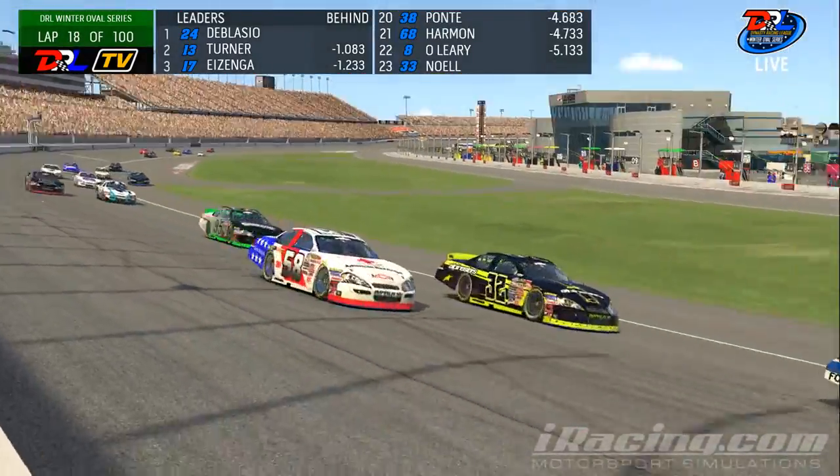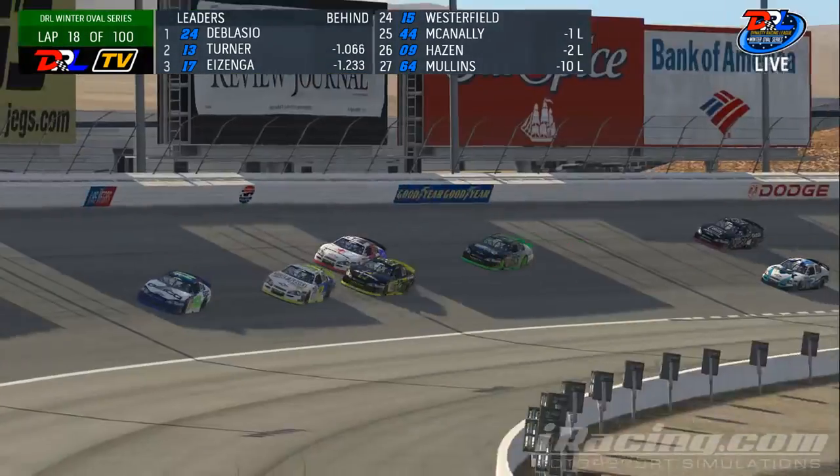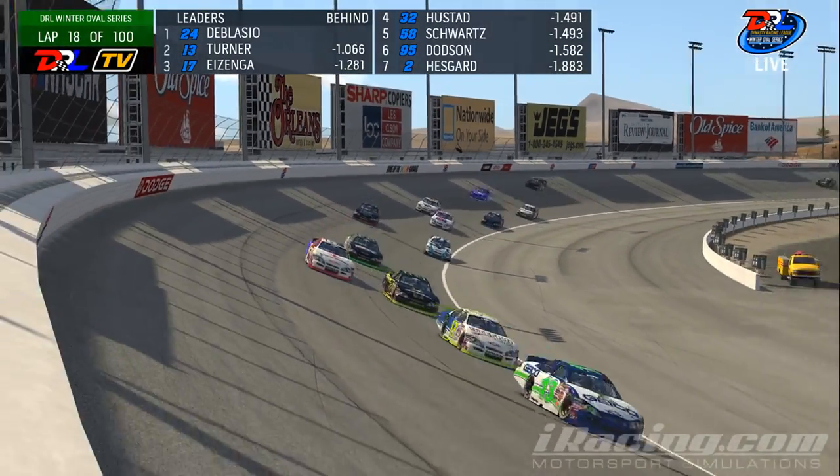Well, you know, I don't see Springer in this race. But I tell you one thing, if Highline Springer was here, he'd show you how to get it done on the outside.